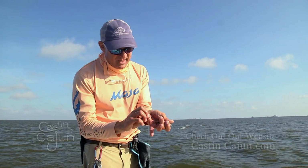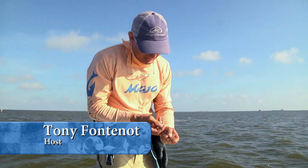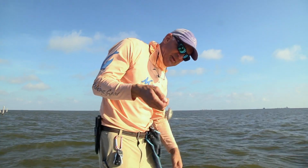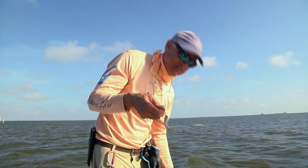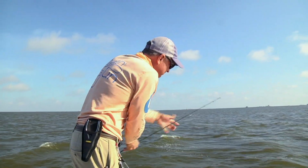Using a 3-aught Kahle hook, hooking them in through the lips. Some people hook them through the eyes. I think they stay alive longer through the lips. They seem to be staying on pretty good too.